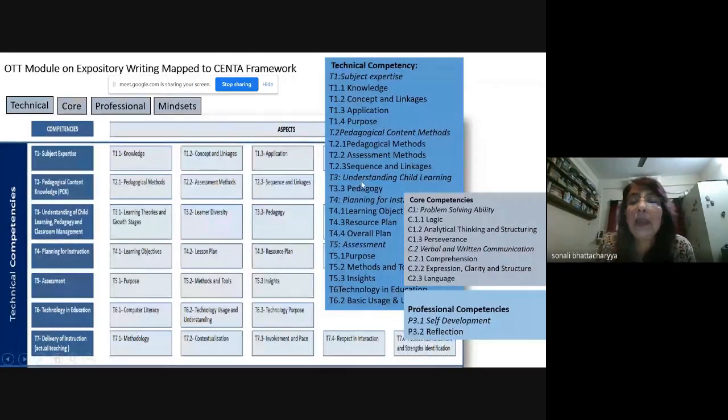But this is how Oxford and CENTA have tied up together. It's very interesting. They have joined hands in helping the teaching fraternity, and this is a wonderful contribution where the training modules that Oxford has been designing have actually been mapped to some of the competency development strategies, rubrics that CENTA uses. So say for instance, if CENTA is going to be measuring and calibrating the competencies you have in these areas, say for instance your expertise in the subject matter, your pedagogical content, the way you plan for your instructions, the way you design your assessments.